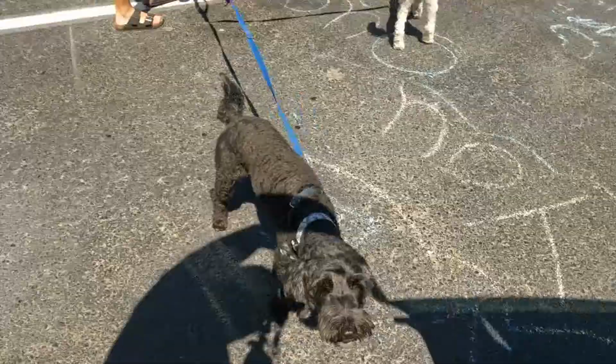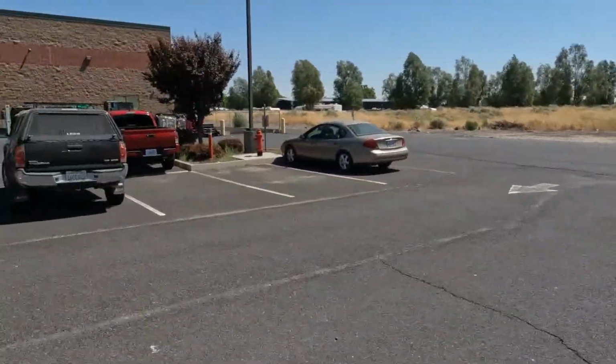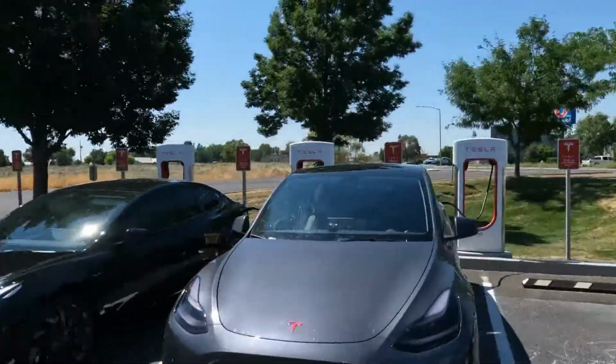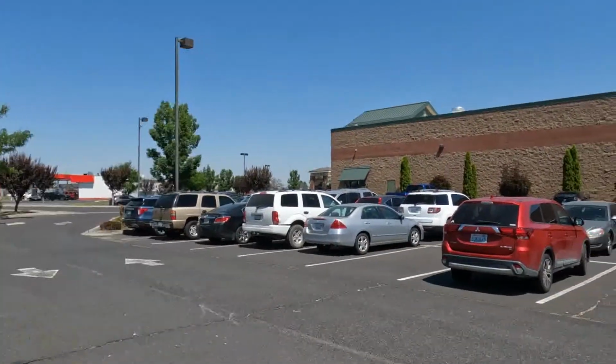So let's just hop out and take a look around. Hi, puppies. So, good version 3 supercharger. And as you can see, pretty popular. Number of Teslas here charging. Hotel, gas station, grocery store, there's a Subway, and pretty quick off of the freeway. And it's a nice area. Moses Lake is the nicest town. So we'll check you in North Bend.